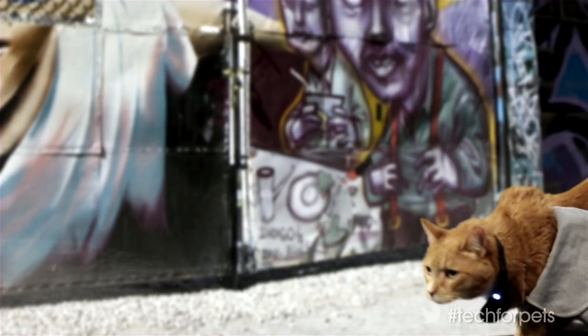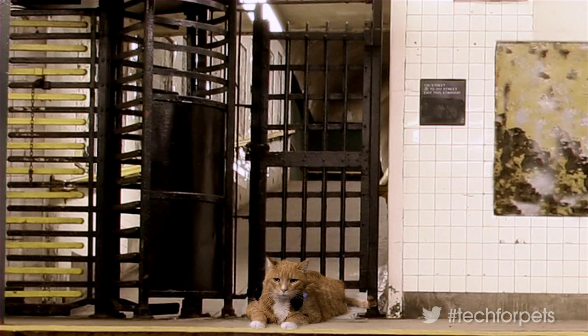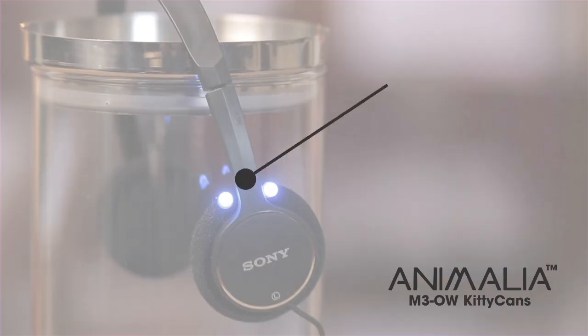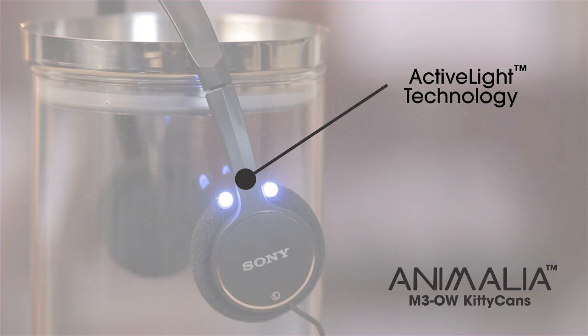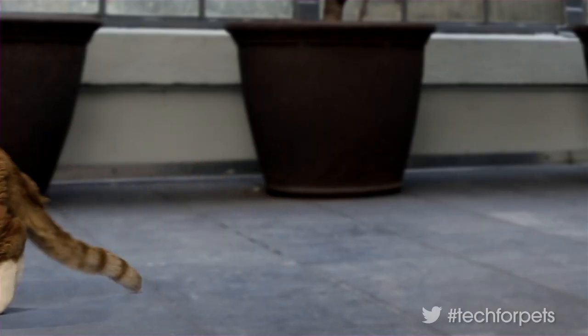When we designed the M3L kitty cans, we thought, what does the cat on the go want? Clarity of sound, obviously. But mostly, cats want to be left the f*** alone. Seriously, cats hate having to interact with, like, anything. That's why we added active light technology. The headphones always seem like they're on, even when they're not. Even when your cat isn't listening to music, it can pretend that it doesn't hear anyone trying to talk to it.